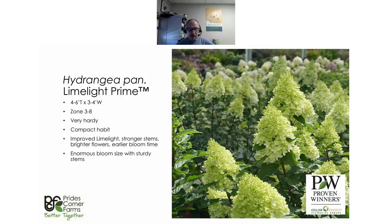Another plant that I think that you have to have at your nursery, your garden center, that people are going to love for the right reasons, and so is your team. That's what's great about this. Your team can get excited about these improvements that are going on out there because let's face it, everybody in our industry wants better plants, and these are definitely better plants that people can get excited about. So this is Hydrangea paniculata Limelight Prime.